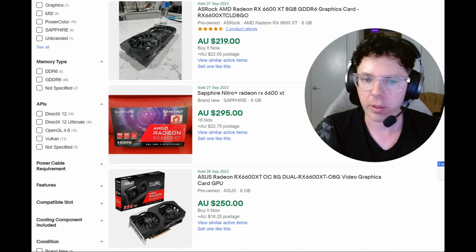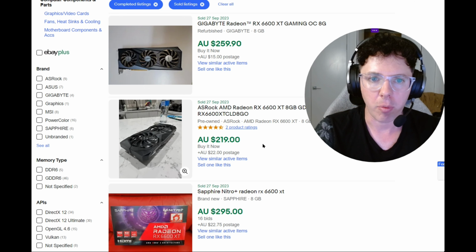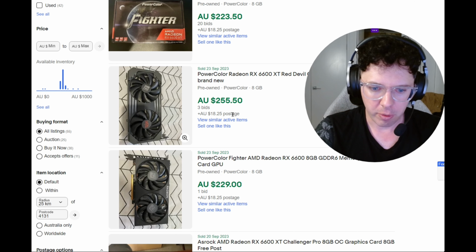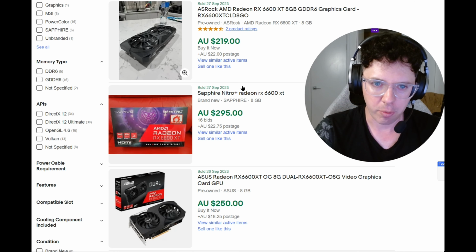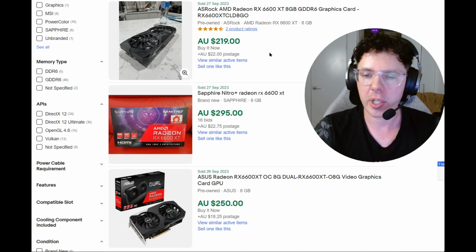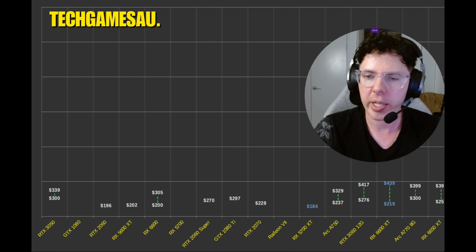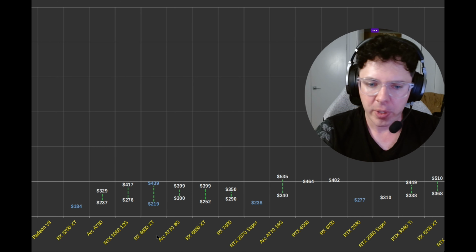And if we look around the list here, we can see here's an Asus, went for $250. We've got a Gigabyte for $260. We've got a Power Color here, which went for $223. So, between $250 and $220 is what you're paying for a 6600 XT. So, if you're going to spend an extra $50 maybe, you can upgrade from the 5700 XT to the 6600 XT.